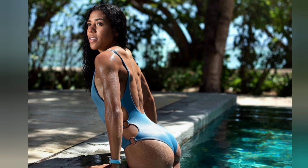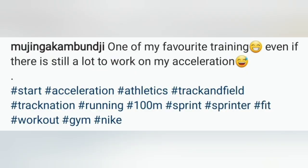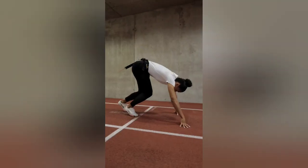Now, the other thing I decided to do in sharing this with all of you was I tried to find pictures where you could see the impact of their workouts on their body. Kambundji also goes hard when she works out. She recently tweeted, "One of my favorite trainings, even if there's still a lot of work on my acceleration." Now, what we're going to show you, I think it's really interesting. Apparently she and her coaching staff do this to build acceleration. And what you'll see is she has a string behind her that's pulling weight, and she explodes all out.